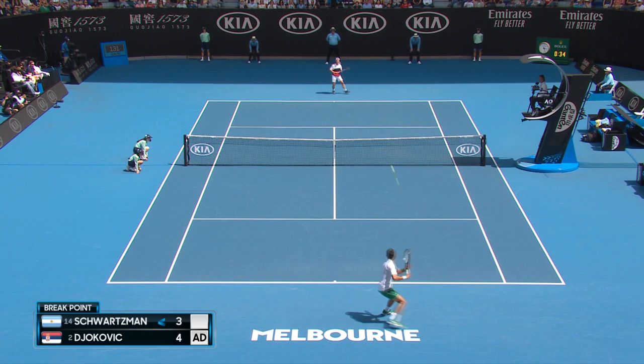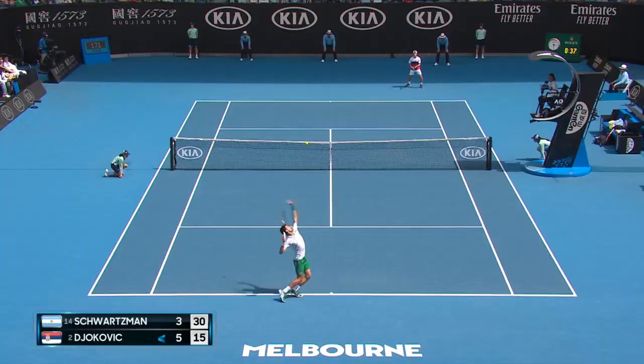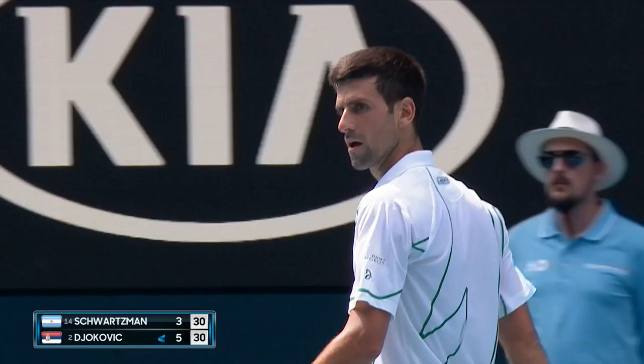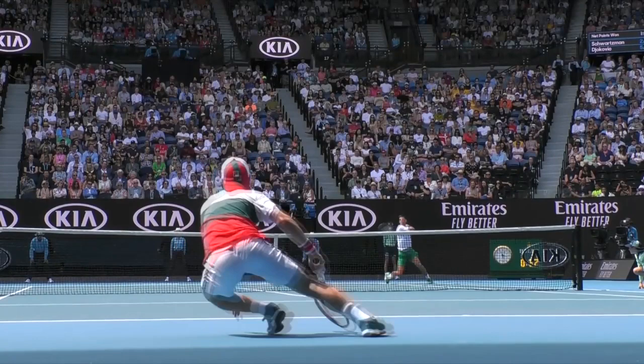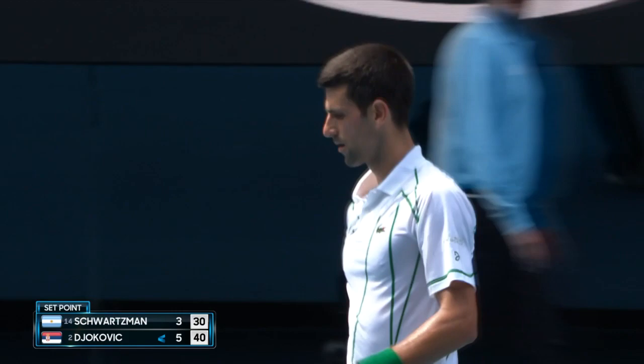Schwartzman battled hard, but the dam wall finally had to break, and it breaks the way of Djokovic. Down he goes, and hopefully he's okay. Might be a bit of skin off. Powering back hard for the other side of the court, to protect the other side of the court. It was a battle. He had to work hard, but he's got there in 38 minutes. Djokovic takes the first set, 6-3.